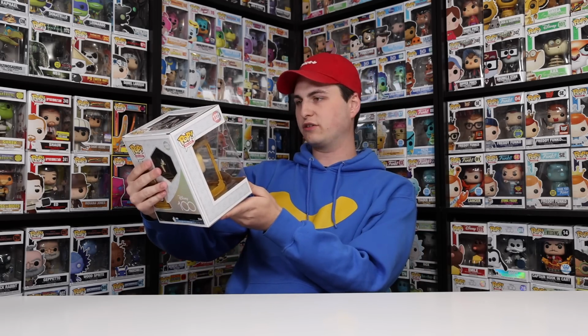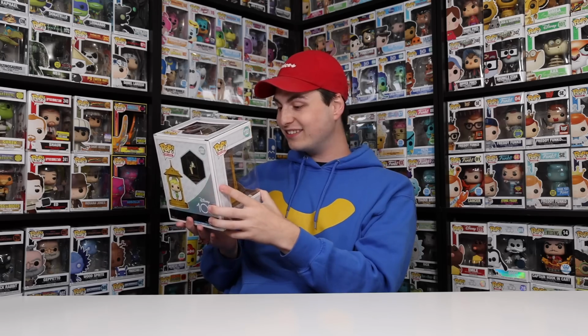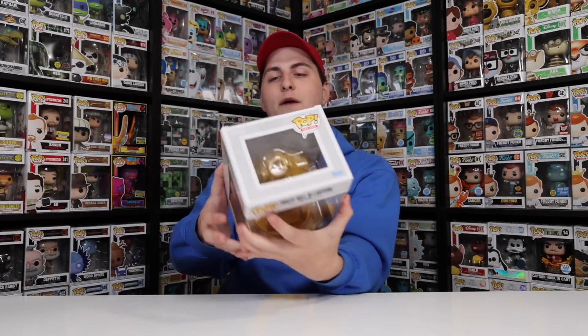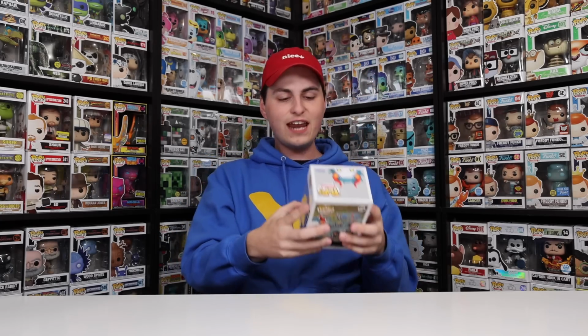Now, next up here, we have one of the Disney 100 characters. This one is Tinkerbell in Lantern. I didn't expect to see it today, but I gotta say, it is looking really great, especially because they did make a smaller version of this one a while ago, where it was actually Captain Hook holding this exact lantern, so it's cool to see it in more of a normal size pop. I also really enjoy the box for this size figure because it's got like the huge Disney 100 kind of iridescent or lenticular, and then when you look on the back you can see it even has the shot from the movie.